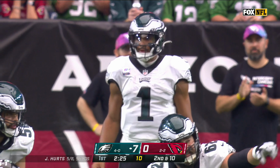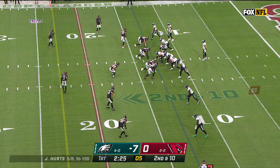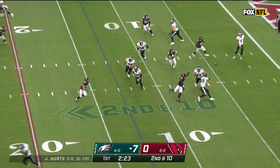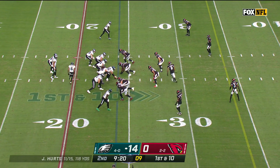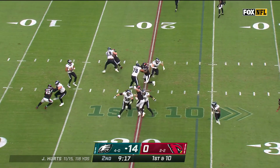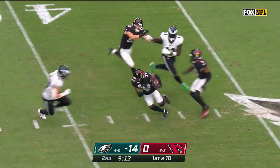That is Zach Ertz now in back-to-back games with injuries on that offensive line. They're shuffling people around, but they have the mobile Jalen Hurts on a second down 10. And there is Dallas Goedert, but the Cardinals are there to knock him down around the 10-yard line. Devontae Smith motion. Hurts from the pocket with plenty of time. And it's intercepted, dropping into coverage.